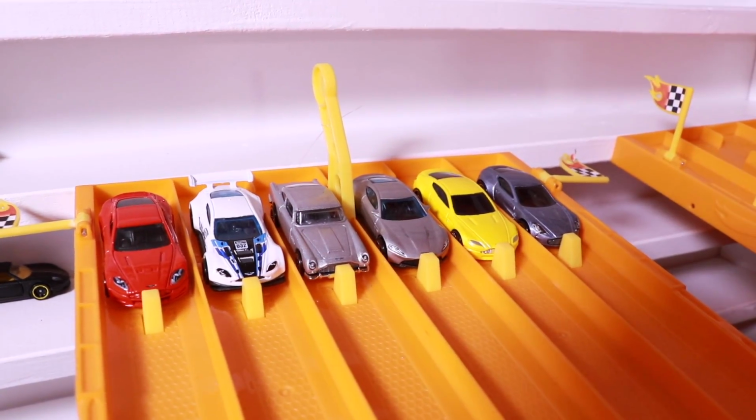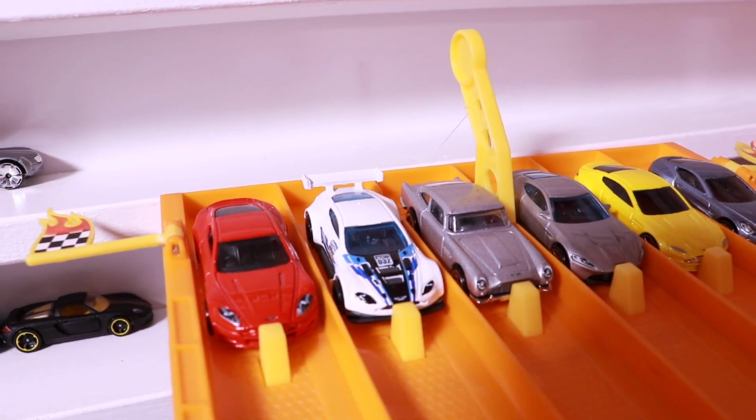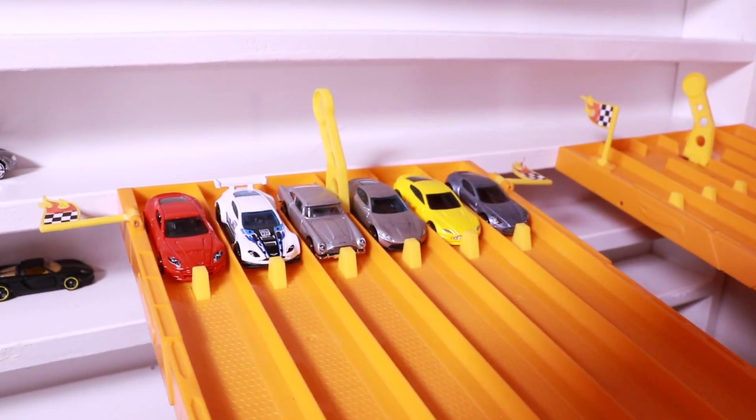And your race number one winner is the Aston Martin V8 Vantage GT3. And I don't know what's going on with this regular V8 Vantage. It can't even get down the track, but that's too bad, buddy.